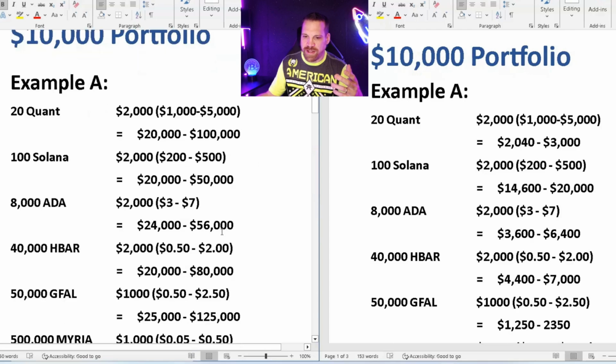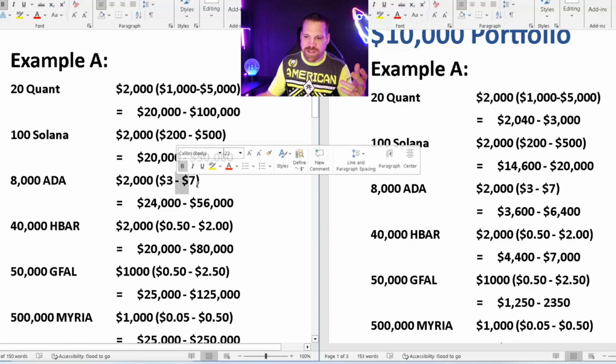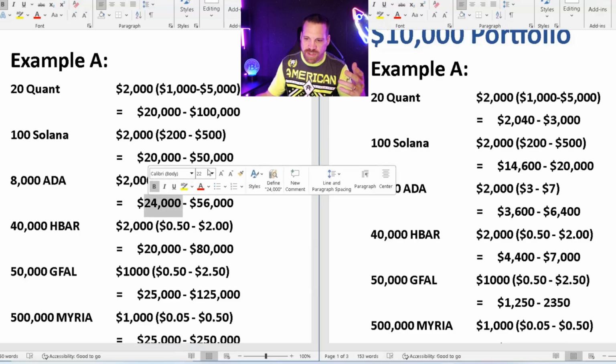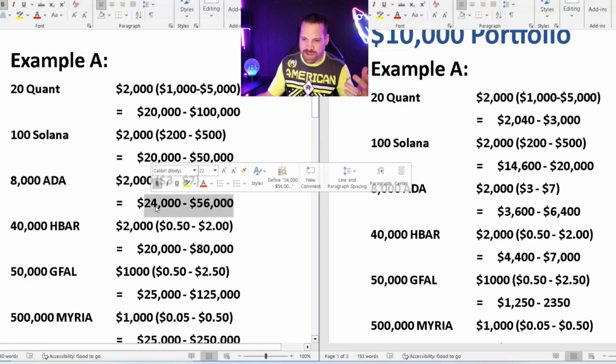The third example I had on here was ADA, and you could have picked up about 8,000 ADA for $2,000 when I made that original video, and I estimate it to get somewhere between $3 and $7 in the bull run. So it could potentially end up being worth somewhere between $24,000 and $56,000 if you had 8,000 ADA.